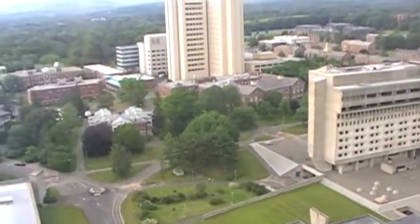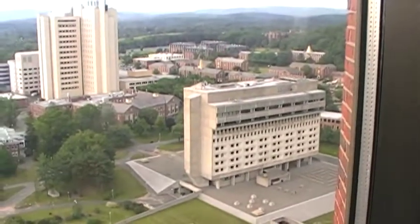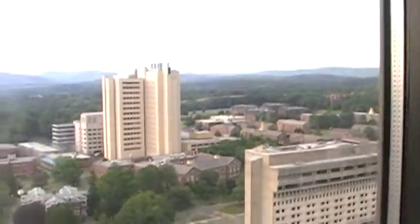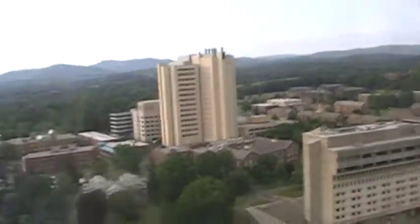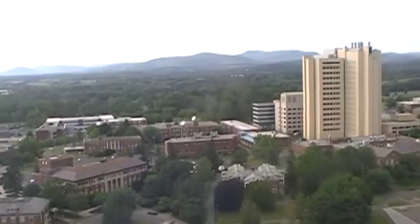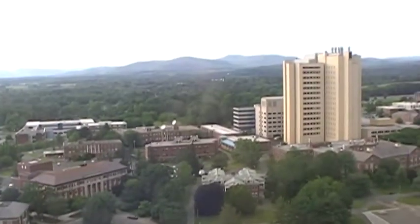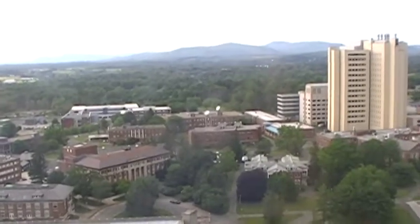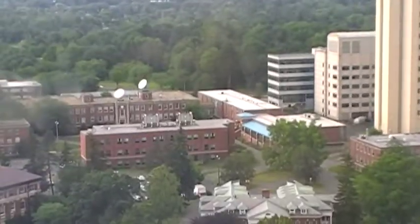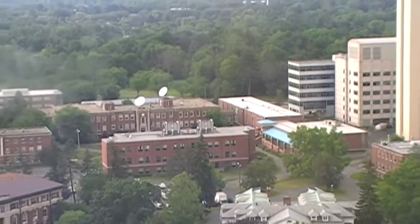There's the campus center. I don't know. That's the GRC. Conti Polymer Research. Those are some of the smaller buildings. Maybe you could help me identify them.